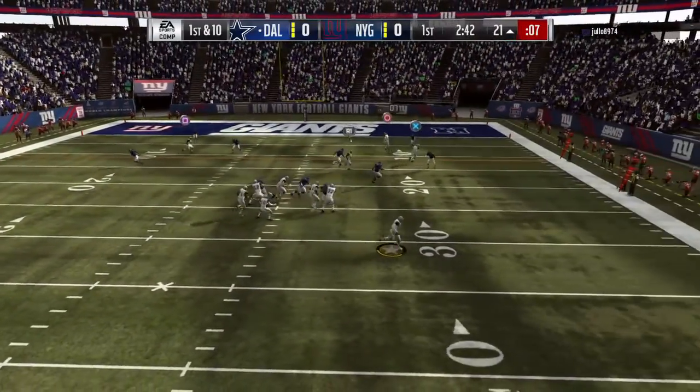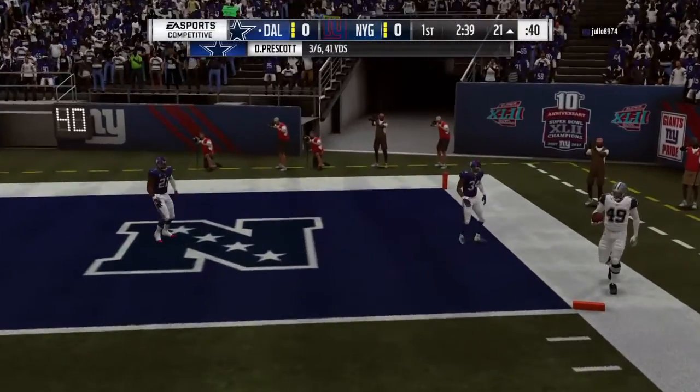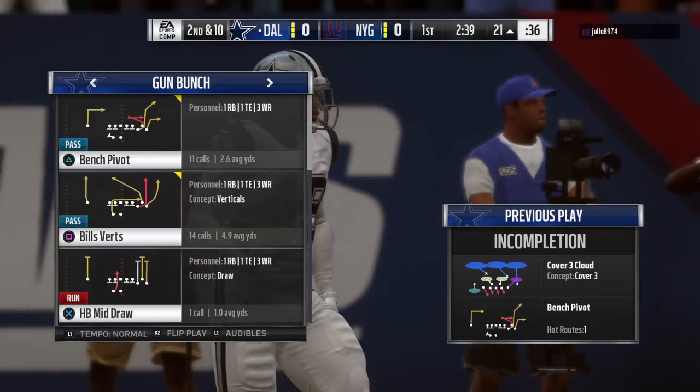Prescott looks to throw on 1st. Flushed out right. And his throw is incomplete. He was trying to hit Jermaine Olawale. That'll bring up 2nd down.